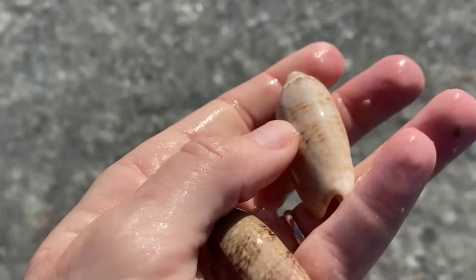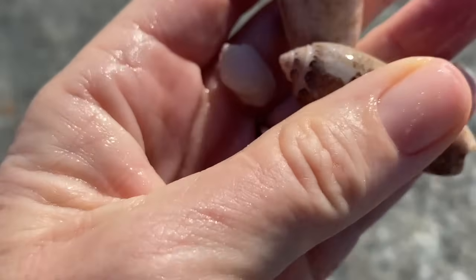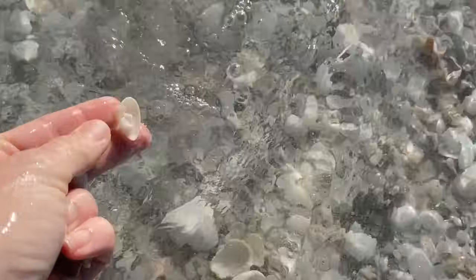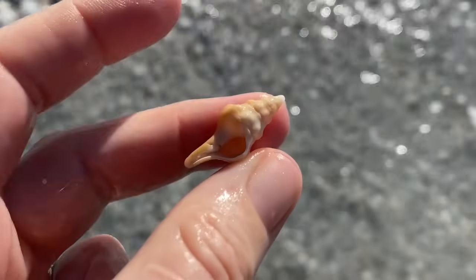Lettered olive. Oh, two for the price of one. All right, you know what? Changed my mind. I am not going to hold on to that one. But the other one I will. So I'll leave the one with no top. I'm going to keep the one with the top. And then hurry up, get the little horse conch.